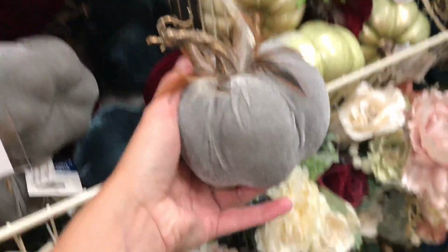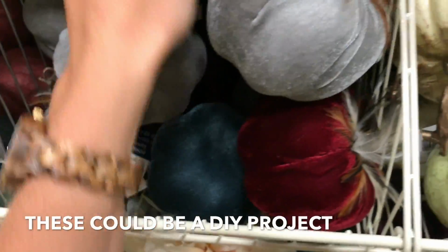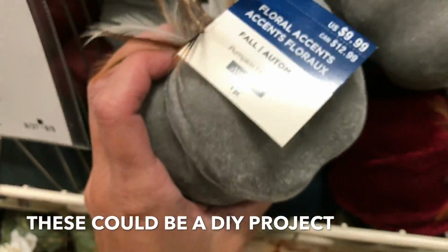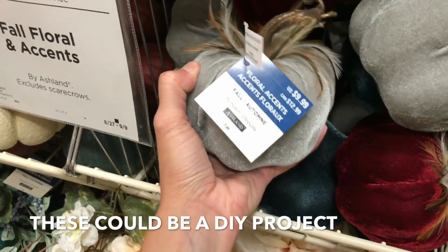These are really cute. Oops, got one for velvet. These are kind of cute. Where is the price tag? Let's see here. So these are 10 as well. So 40% off of that.